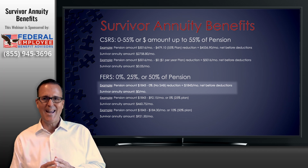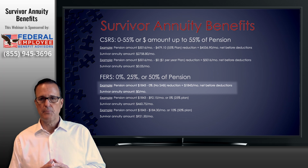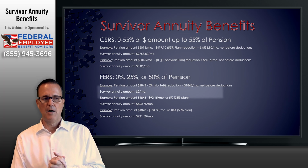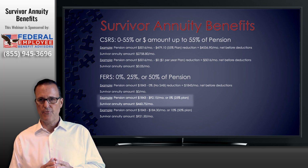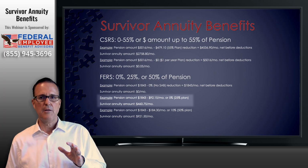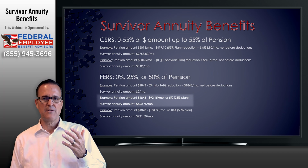In our example, we're using an $1,843 per month pension amount. $1,843 a month would be what the federal employee would receive. The surviving spouse would have no pension amount left for them on the 0% plan, obviously. The 25% plan is going to leave 25% of that $1,843 per month, or $460.75 per month for the surviving spouse, costing the federal employee 5% of their pension. So the 25% plan will cost the federal employee 5% of their pension each month.